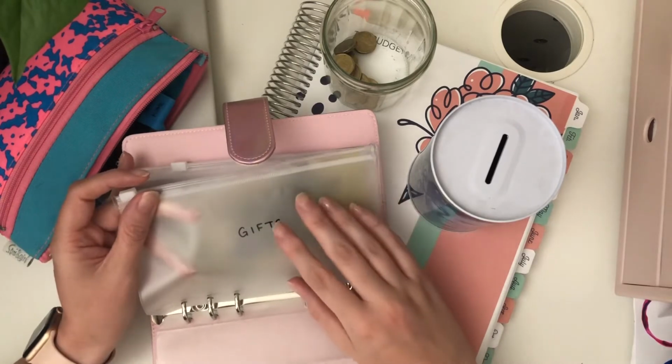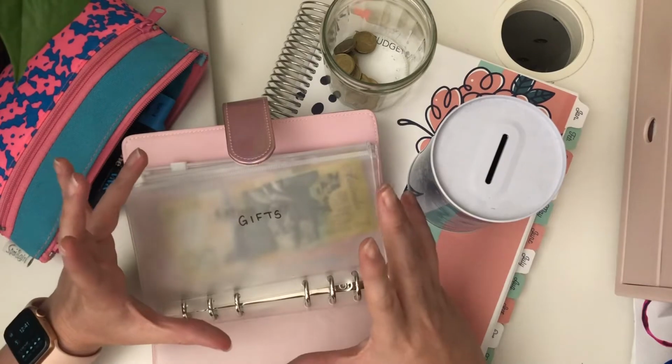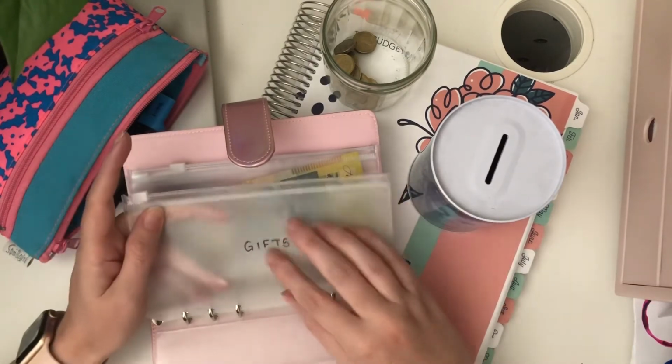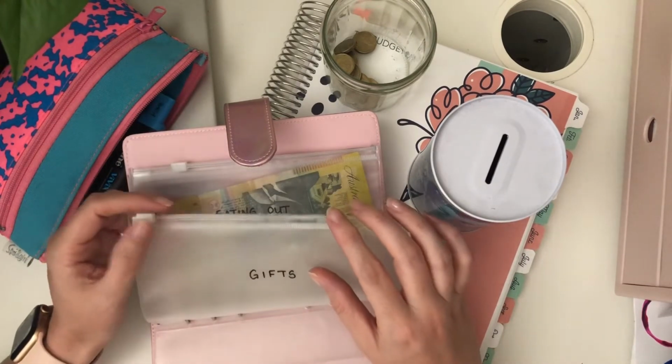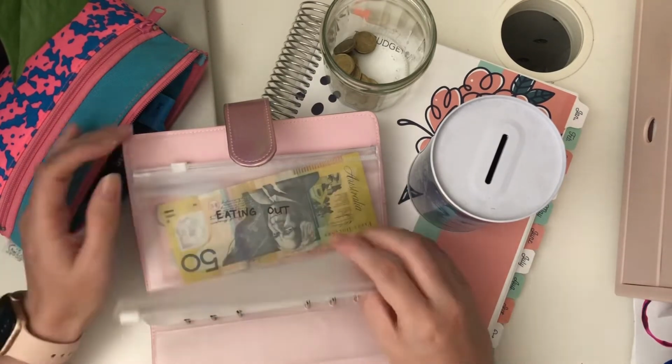Would love to know what other people are doing. I know a lot of people have little wallets that they can put these in. I just am not into carrying it around, but maybe I'm going to have to get over that.